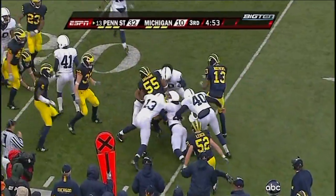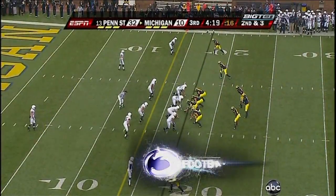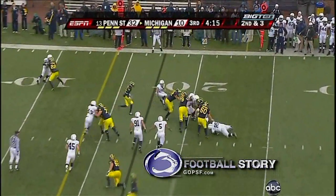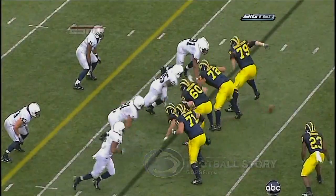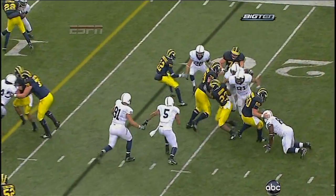Not with this Penn State defense. And Michigan now gets a huge break in this game. 2nd and 3 at the 17. Forcier. Brown sweeping far side. Taken down for a loss at the 20-yard line. Fumbles the football and Penn State recovers. And the Penn State defense, after the blocked punt, where the momentum is going towards Michigan, comes right back and makes a big play to get the ball back.